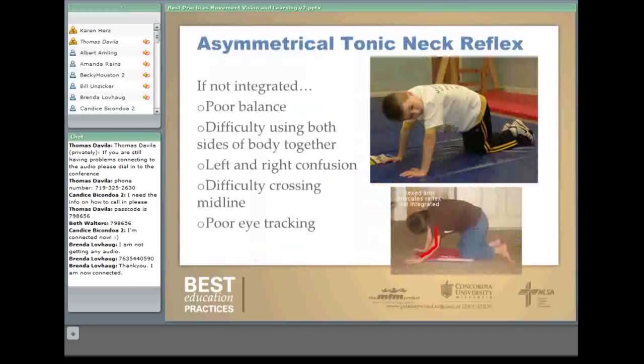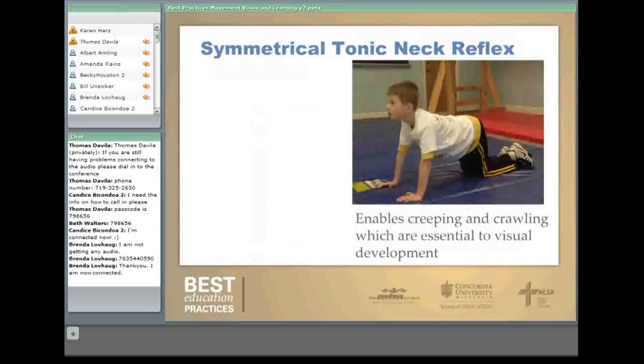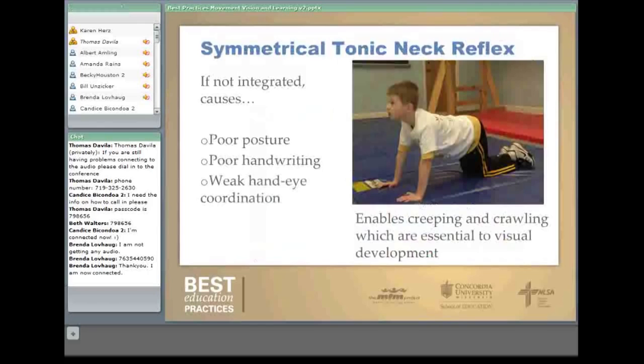Then the symmetrical tonic neck reflex, we call this the giraffe or the golden retriever. And if this is not integrated, you might see a child with poor posture, poor handwriting, weak hand-eye coordination, focusing difficulties. And this enables creeping and crawling, which are absolutely essential to vision development. And again, the child would just rock back and forth, weight on arms, about 10 times.